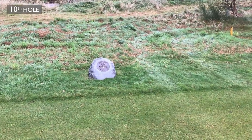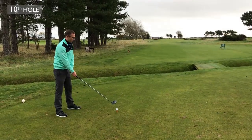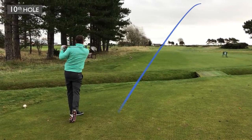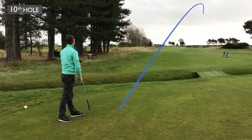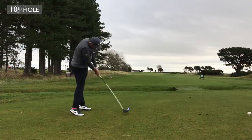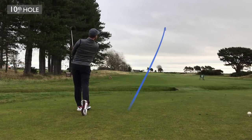Into the back 9, 10th hole, 446, stroke index 3, all the lads get shots. Up the right side. Love that draw, love it.